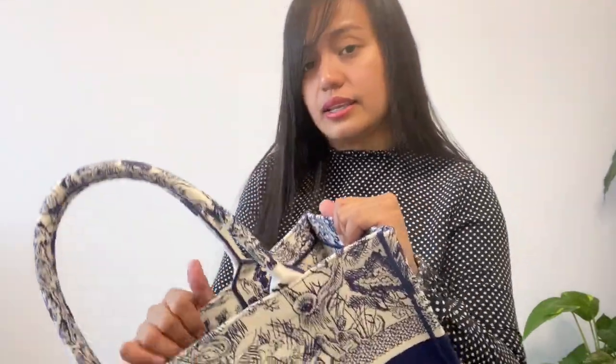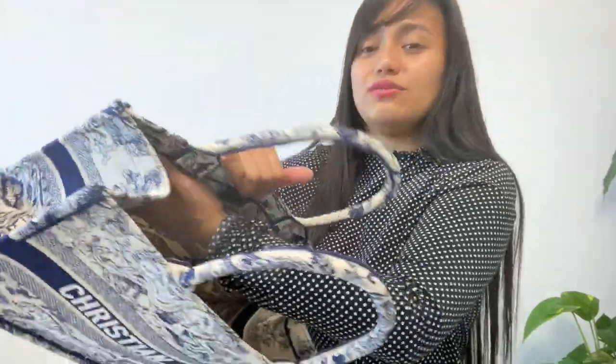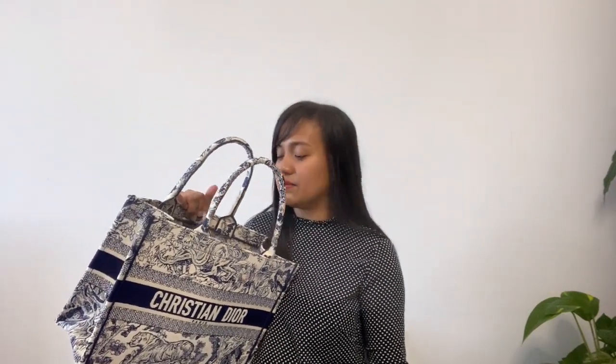So the only thing that you have to be careful about with this is yung mabasa, and do not use this when it's raining. Diba? Super nice. This one is good for traveling. If you go for office, if you work in the office, ganyan, your laptop can fit inside.